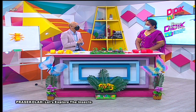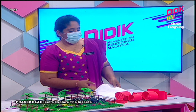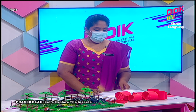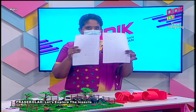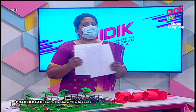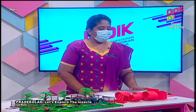We are going to make a walking ant. Yes, Sean, this ant is going to walk around today. First let me tell you what things are needed to make the walking ant. We need the template like this. For the walking ant, you can print it out on a piece of color paper. Today I'll use only one color because I'm going to make a red ant.